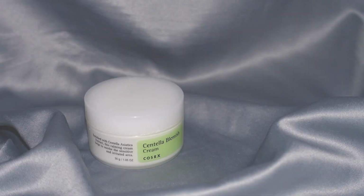The next product that I'm going to talk about is the highest ranking one, okay? And that's because there's absolutely no competition. This is the Cosrx Centella Blemish Cream. Now this is my one and only acne spot treatment, baby.